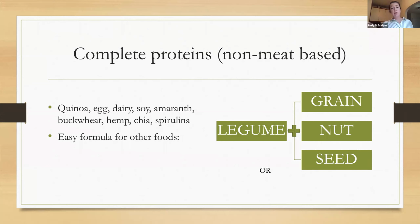And then for every other food that you're trying to make into a complete protein, I like to follow the formula of a legume plus a grain, a nut, or a seed. A legume would be like a bean or a peanut. The grain would be a whole wheat bread or a rice. Nuts or seeds could also complete that equation. So you could have a legume and then plus something that contains a grain or a nut or a seed.